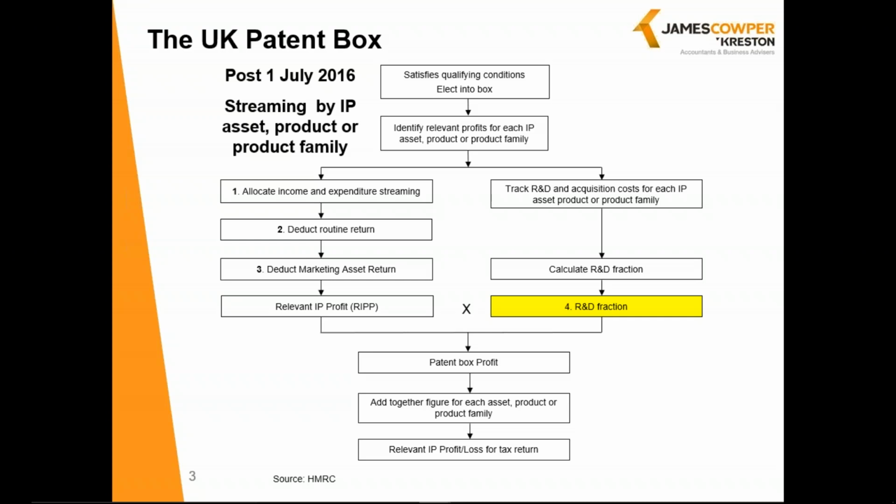Finally, step 4 is the application of the R&D fraction. This looks at how much in-house R&D the company has undertaken on patents relative to what it has subcontracted to fellow group companies. So if you don't subcontract to other group companies, for example, because you're not in a group, this step is not going to affect you in most situations. However, you will need to gather the data to support this. And step 4 applies to the result of the earlier steps 1 to 3.